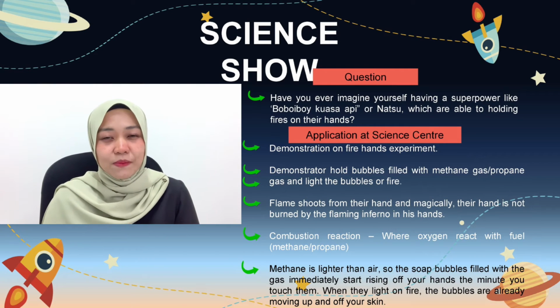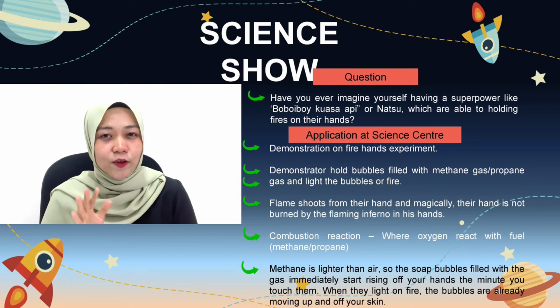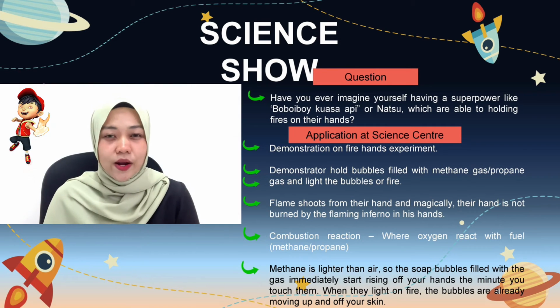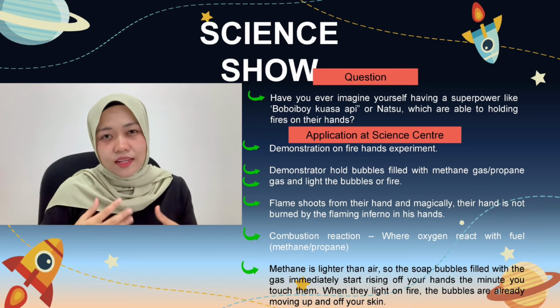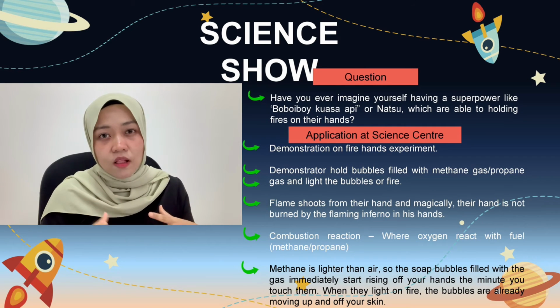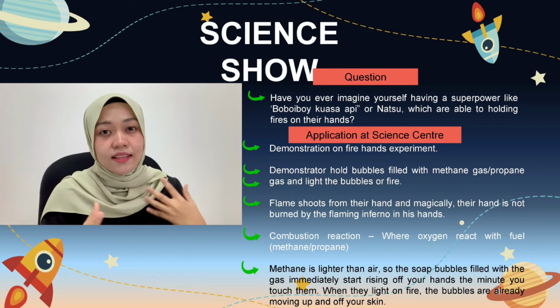Now we move to a little bit more fun activity, which is the science show. Before that, I want to ask a question. Have you ever wondered about having a superpower like Boboiboy Kuasa Api, or Natsu, who are able to hold fire using their hands like this? To make sure the students get what they need to learn, the teacher needs to help students make their own hypothesis before they watch the science show. So the teacher can ask a question such as, do you think it is possible for a human to hold fire using their hands without burning themselves?